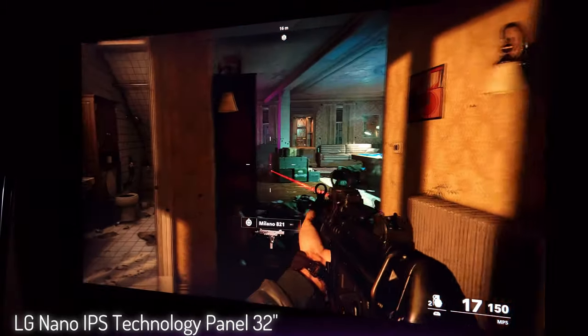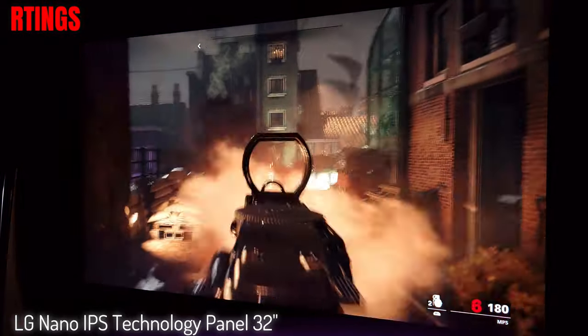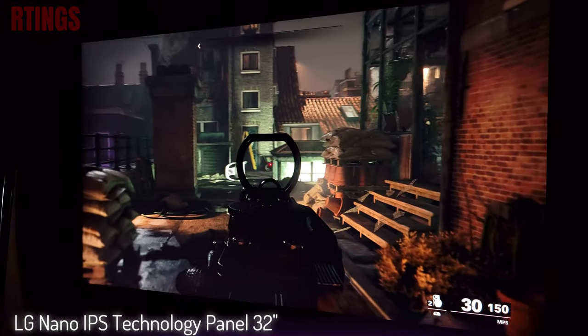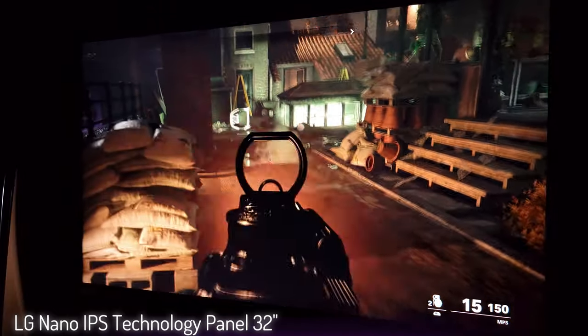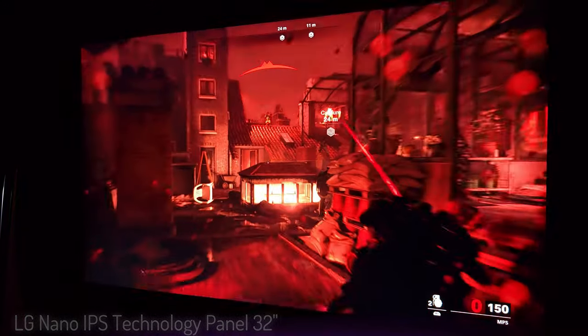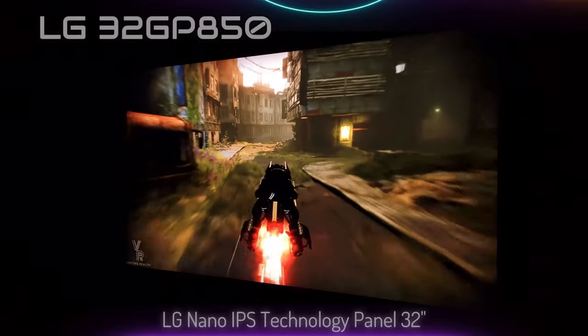The panel's limit here is 400 to 430 nits, and it fluctuates between SDR and HDR, but there is no local dimming to dim certain parts of the screen to make HDR more pronounced, even at the same nits level. So I would not get this whatsoever for HDR performance. Stick to SDR and you will have an amazing experience on the LG 32GP850-B monitor.